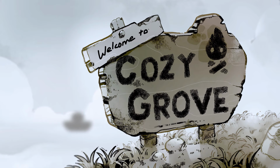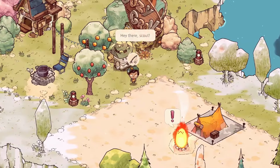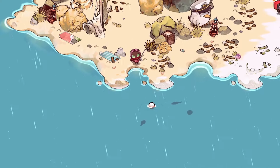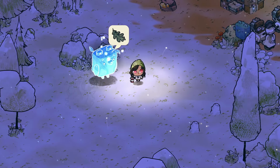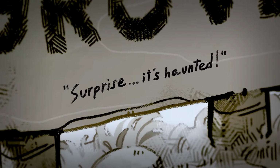This is called Cozy Grove. This is a game about camping on a haunted yet ever-changing island. As a spirit scout, you'll wander the island's forest each day, finding new hidden secrets and helping soothe the local ghosts. With a little time and a lot of crafting, you'll bring joy and colour back to Cozy Grove.